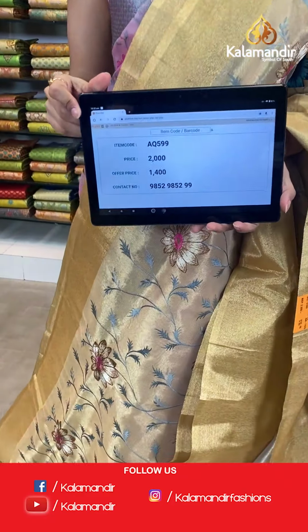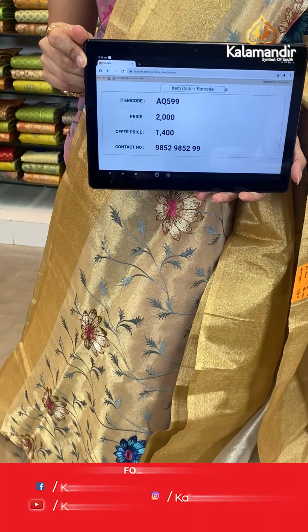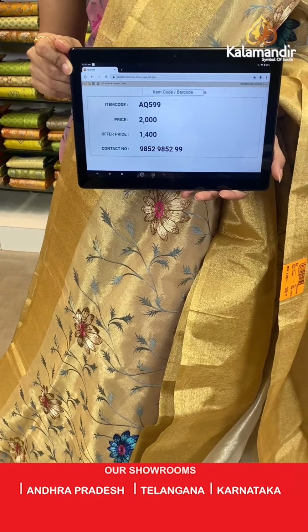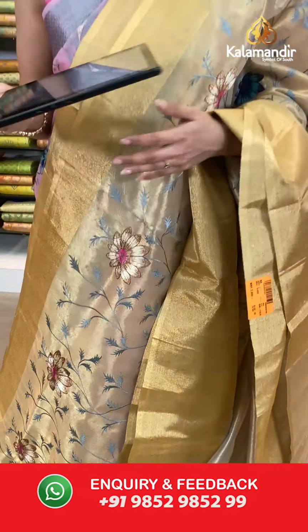Here are the pricing details. The saree code is AQ599. Original price is 2000 rupees. Offer price only for today is 1400 rupees. To place an order, take a screenshot along the saree code and send it to our WhatsApp number, which is 9852 9852 99. Here comes another beautiful looking saree.